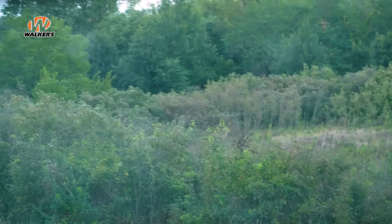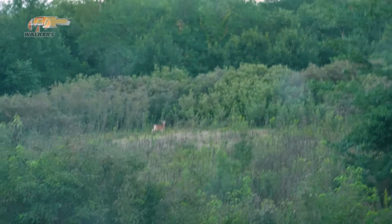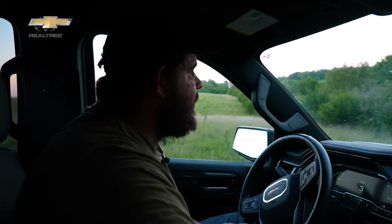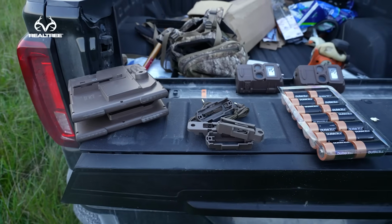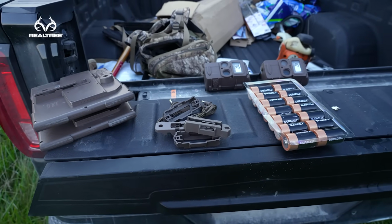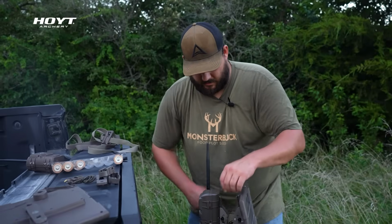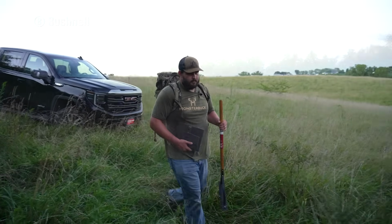Gosh, I knew that spot would be money coming out of that plum thicket. Don't you just love it when you see stuff like that? Like, come on. Heck yeah, it worked out good.